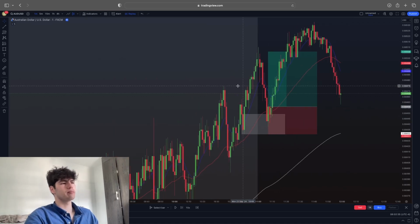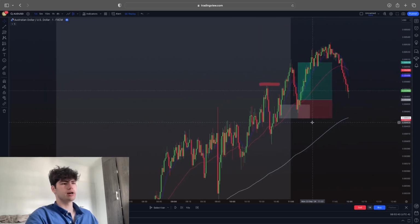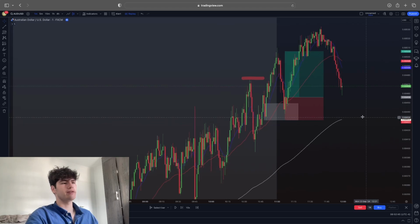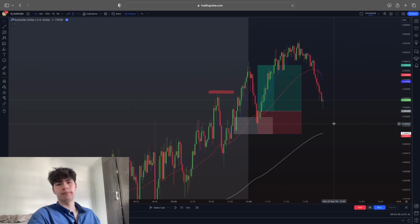Very valid setup. We had a break of structure, broke this high right over here, and then you can just see we are very bullish above the 200 EMA, and everything worked out perfectly. So this was the second trade on Monday.